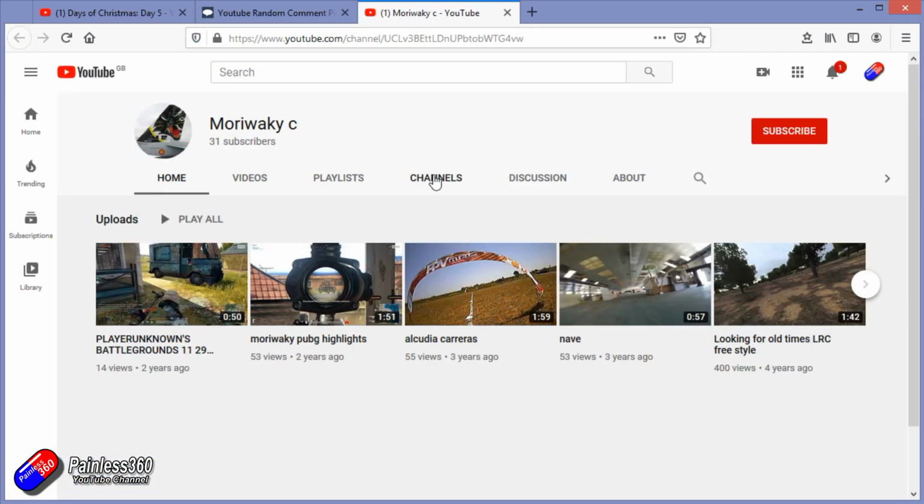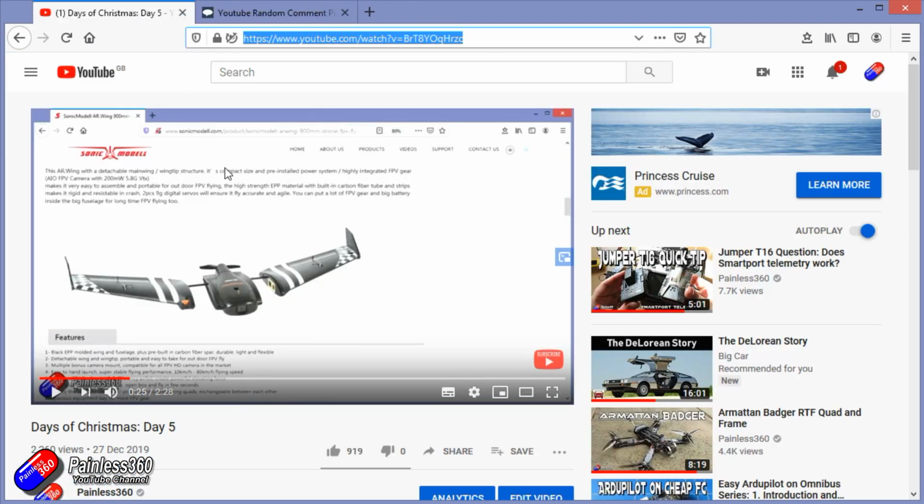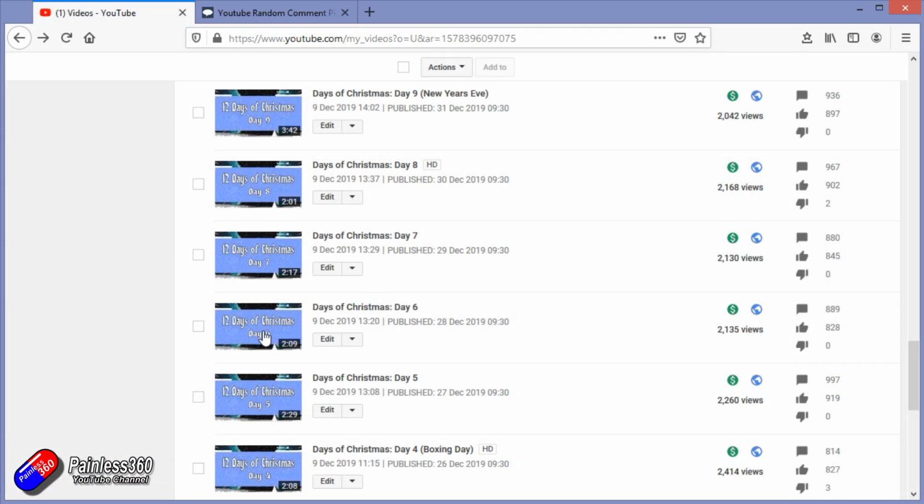Quick look at your site. Yes, definitely looks like you're a pilot too. So you are going to have a whale of a time building out this AR wing. Check out my AR wing build that I did when I put Ardu plane in it. It went really well. I love that wing. It's one of my favorites.